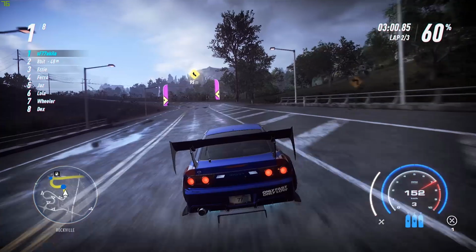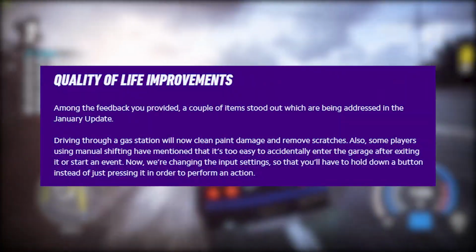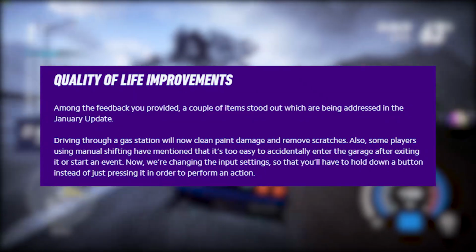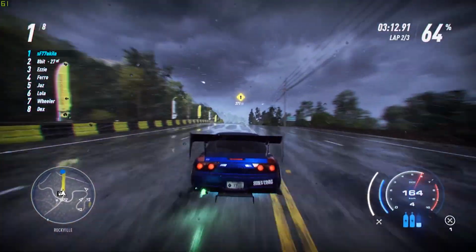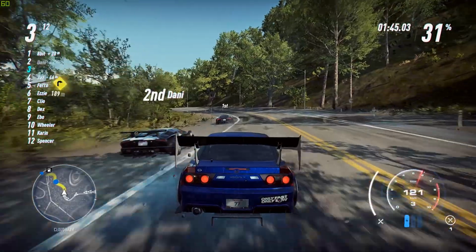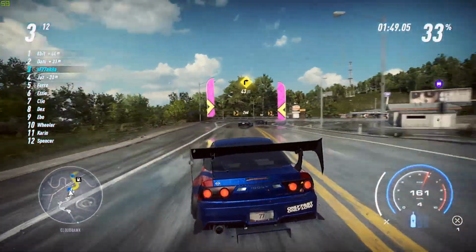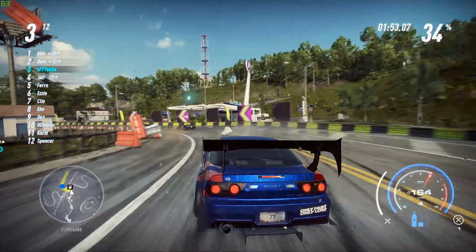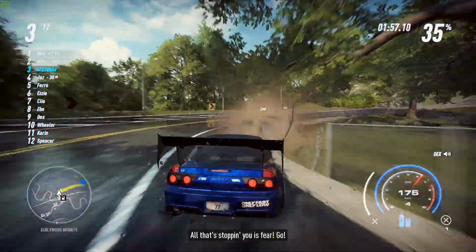But anyway, moving on, we have a second improvement, and that is that now for certain actions you have to actually hold the button instead of tapping it, which is going to be very useful for people like me who use manual transmission. There have been numerous times where I'd go to shift up, but I'd forget that I'm right next to the garage, and as a result I'd be sent back into the garage and into another loading screen, which is very annoying. Good to see that now we have to hold the right bumper to go back into the garage, which is very nice.